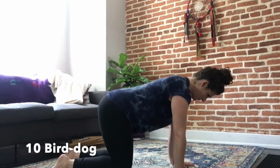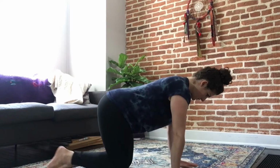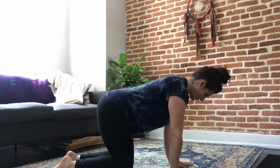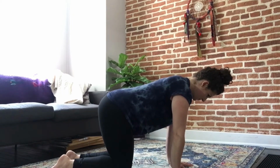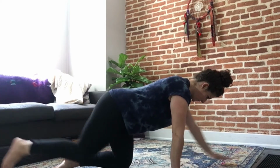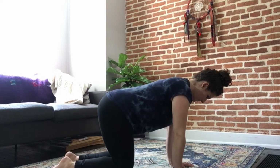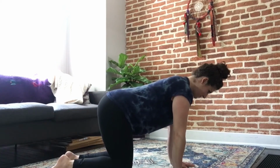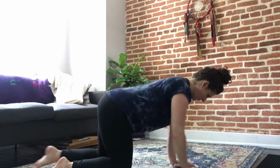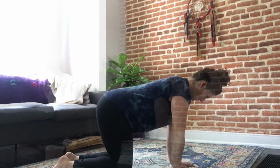Move 2, you're going to do 10 bird dog. So in a tabletop position, so on hands and knees with shoulders stacked over the wrists and hips stacked over the knees, you're going to inhale and then exhale, tighten as you lift opposite arm and leg. Don't worry so much about how high you're lifting your arm and leg. You want to focus more on maintaining a neutral spine. So you don't want to be overarching through the back.